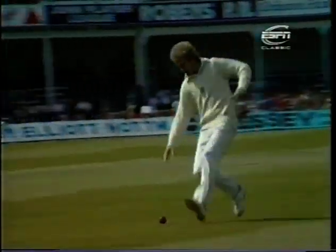That's through mid-off, won't go all the way by any means. Gower will catch up with it and they'll get 2.